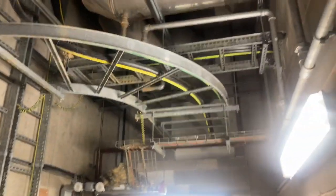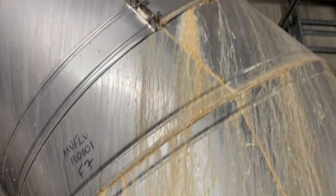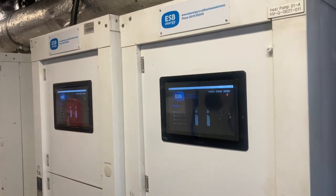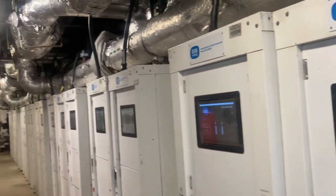Like I say, this was pointed out. This leak here was pointed out, and it was inspected, and it was the flashings on the roof. It got contaminated and deteriorated. The refrigeration units are at the back there, and there's another same at the back of these.